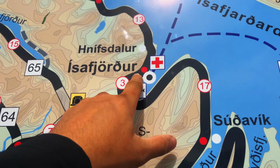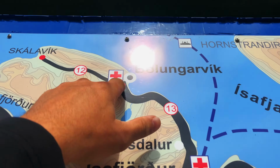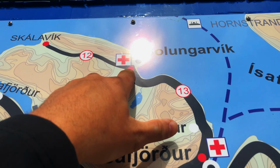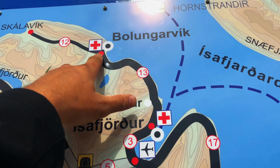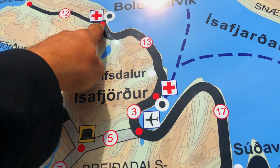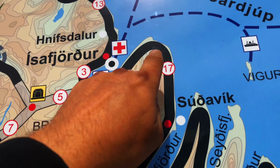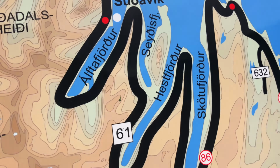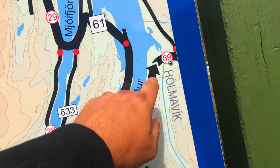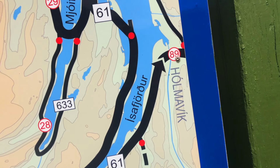And we're gonna spend the night up here in Bolungarvik and try to climb the mountain that's there to see the summer solstice tonight. Then tomorrow we're gonna head down through these fjords all the way to here.